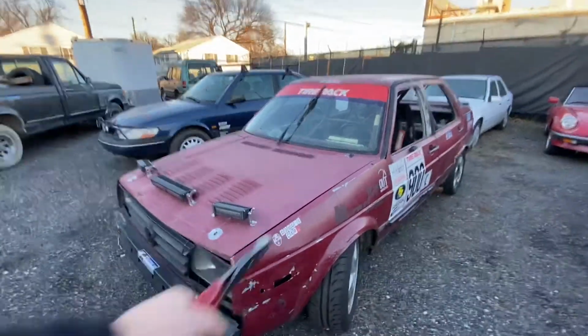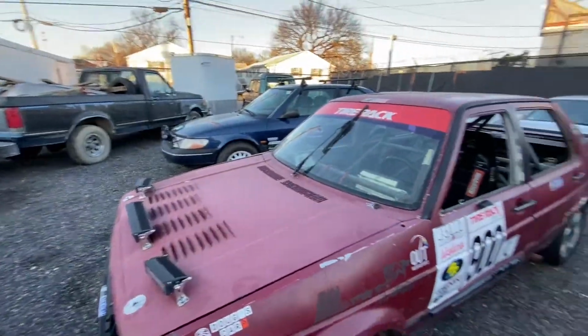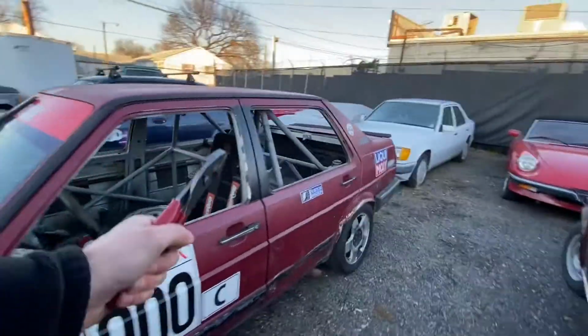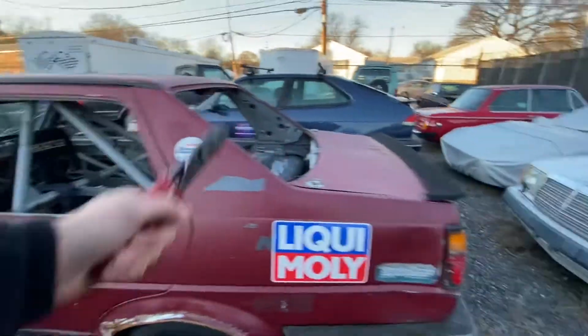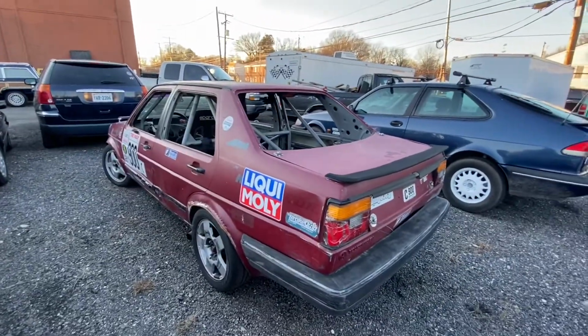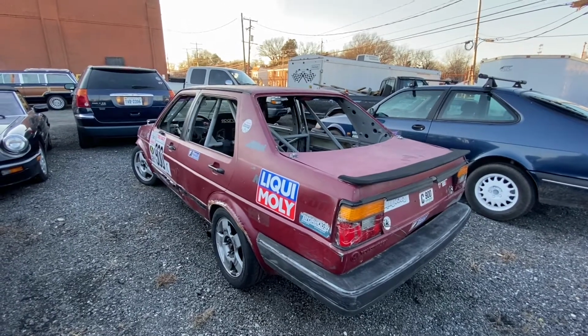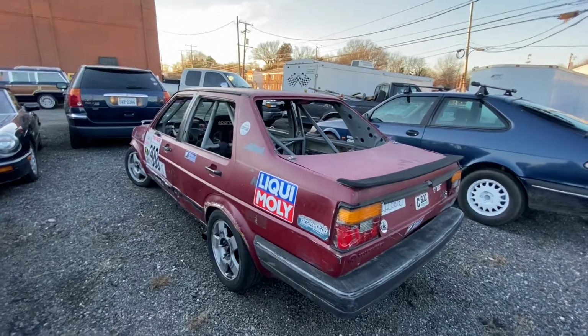If you go to Doug's channel, Doug's Cars, you can see some of the backstory for this car. But today we needed a parts car, and we needed some bits off of some spares and whatnot to help us on the track in case something came up. So I purchased a parts car, and I'm going to cut to that right now.